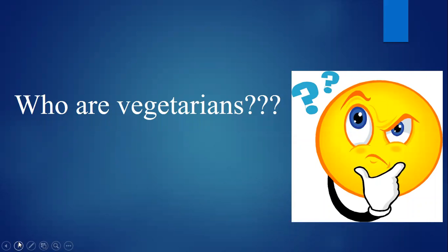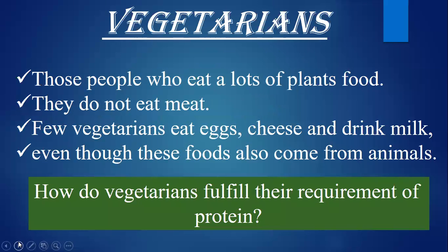So, a question is written here. Who are vegetarians? Yes, students. What do you think? The word vegetarian itself gives you the idea. If you focus on the word, you will get it. Those people who eat a lot of plant food are called vegetarians. Who are vegetarians? Those people who eat a lot of plant food.